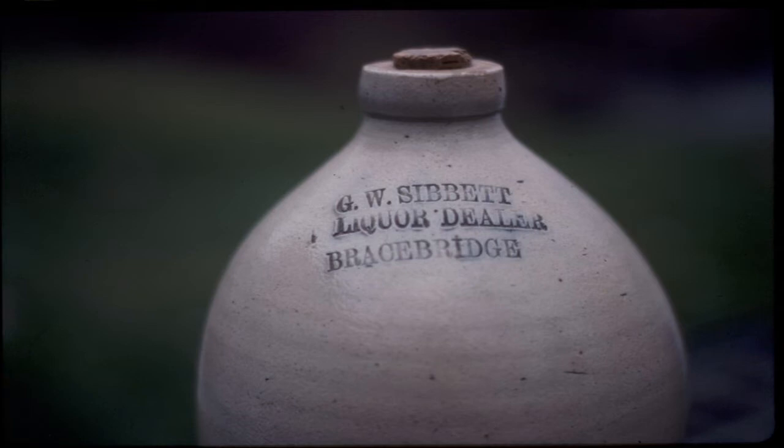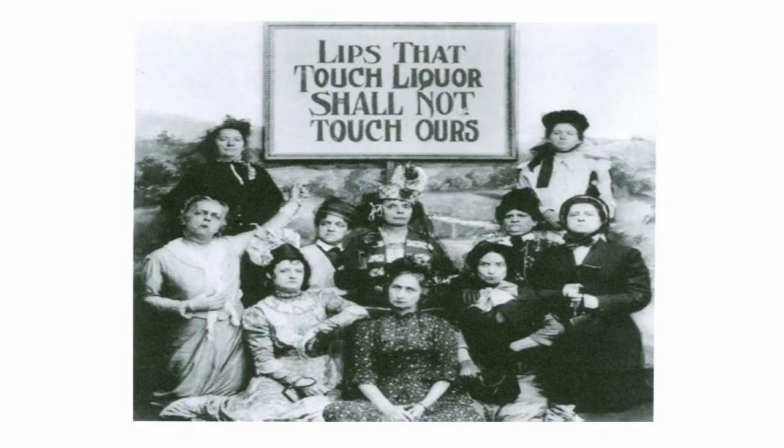But the sale of liquor was in dispute in the 1890s or 1930. And there were many groups opposed to selling of liquor, and there were many people that were in favor of selling liquor. Here's one, this group had a great international campaign, and they had this sign made up and circulated widely: lips that touch liquor will not touch ours.